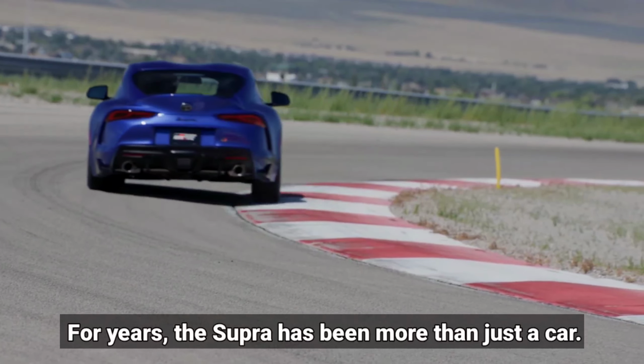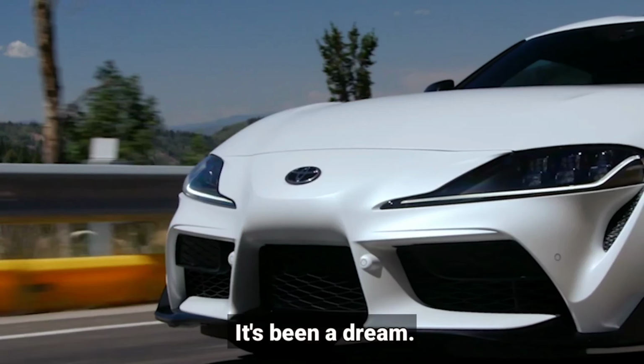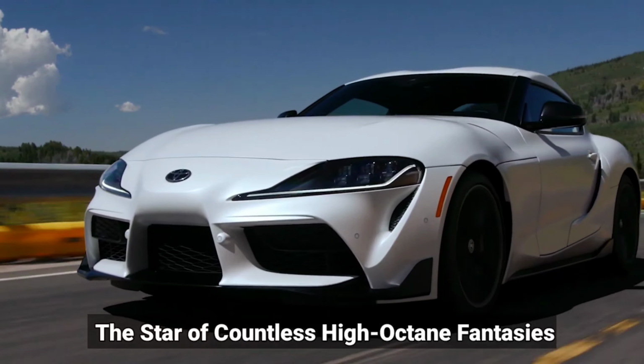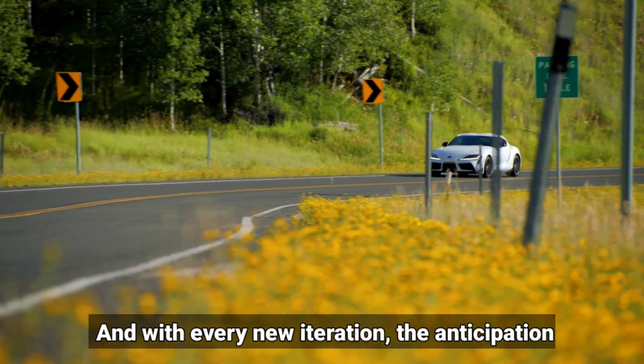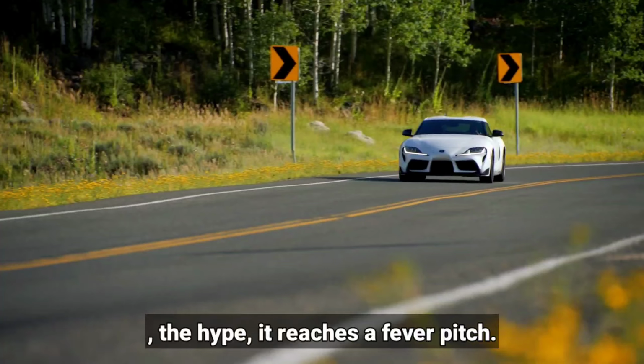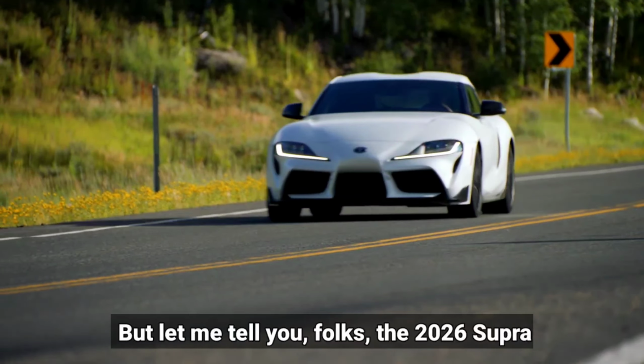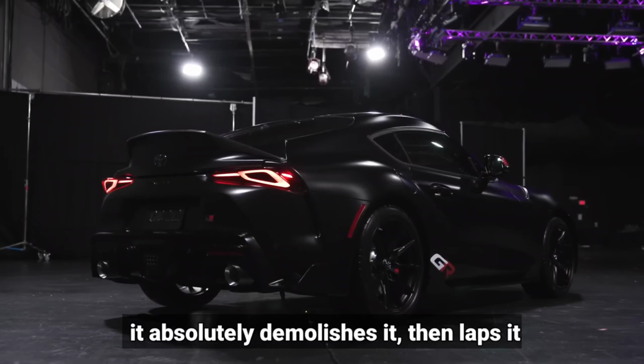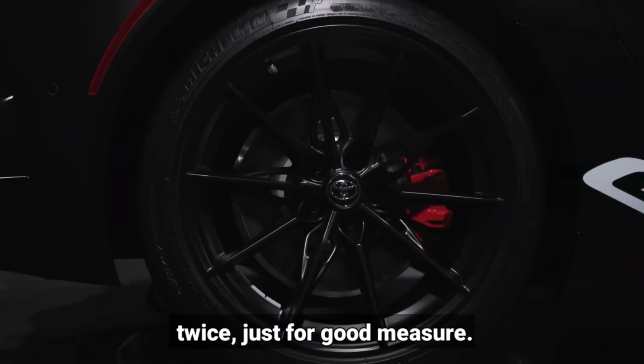For years, the Supra has been more than just a car. It's been a dream. A poster on a bedroom wall. The star of countless high-octane fantasies. And with every new iteration, the anticipation, the hype, it reaches a fever pitch. But let me tell you, folks, the 2026 Supra doesn't just meet that hype, it absolutely demolishes it, then laps it twice, just for good measure.